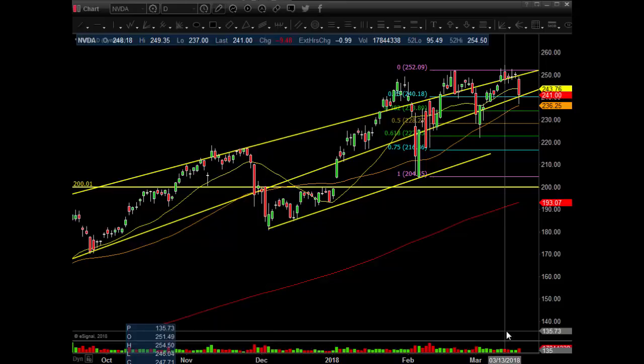Today we're looking at Nvidia, AMD, Tesla, and MU. We follow the daily, weekly, monthly time frames. We use technical analysis here at StockBookie.com.